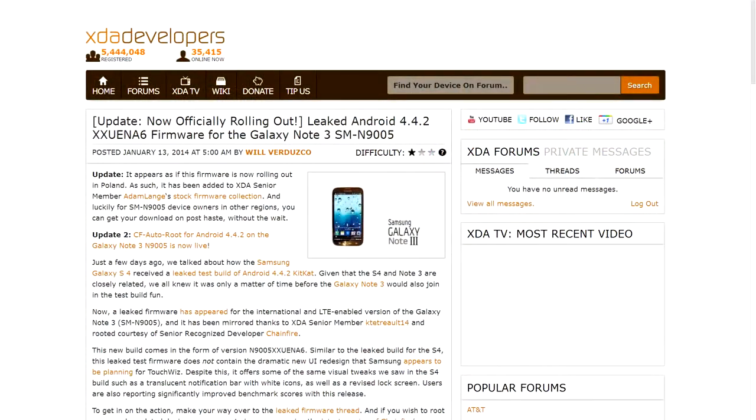Anyway, moving right along, we've talked several times in the last few weeks about some leaked Samsung updates coming out. Specifically, just off the top of my head, one of the Samsung Galaxy S4s that we mentioned before. Well, as of this week, the Galaxy Note 3, specifically the SM-N9005, has received a leaked update to Android 4.4.2. It was discovered by a couple of members, and then it actually started to roll out to people in Poland. And what's more, Chainfire has already gotten his hands on this update and has gotten his CF auto root to work with it.